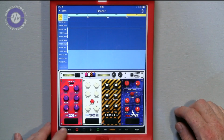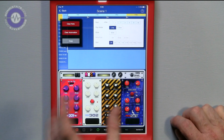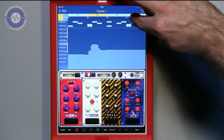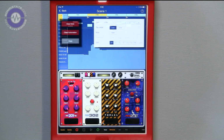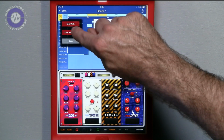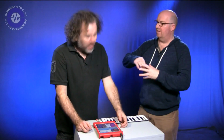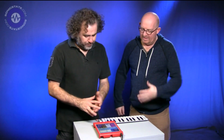Can you copy the automation? Oh yes, you can. I think it does take the automation across with it. Right. Yes. I see. But you can clear it, I suppose. But if I was to go clear automation, it'll clear the whole lot. But you can overwrite it. Yes, you can overwrite it. Absolutely. Let's listen to another gadget.